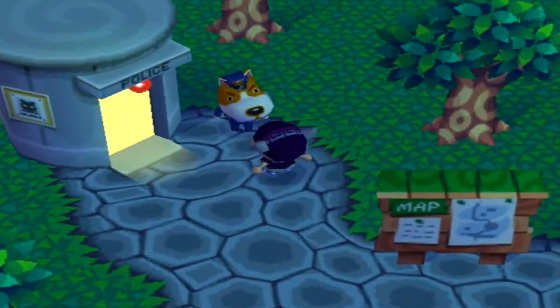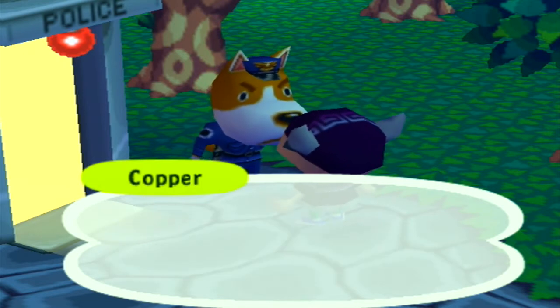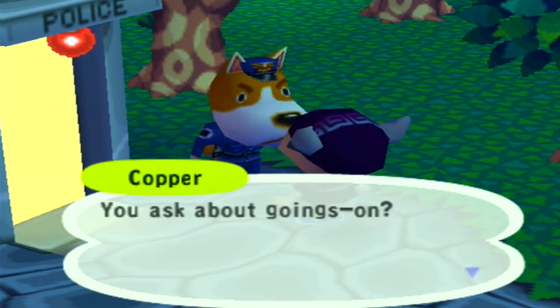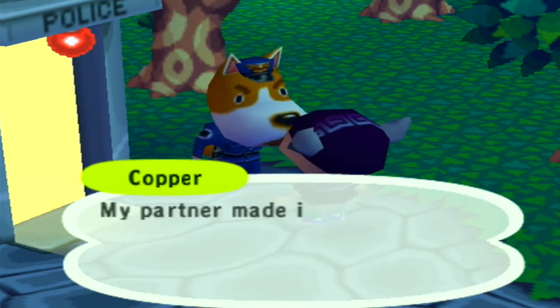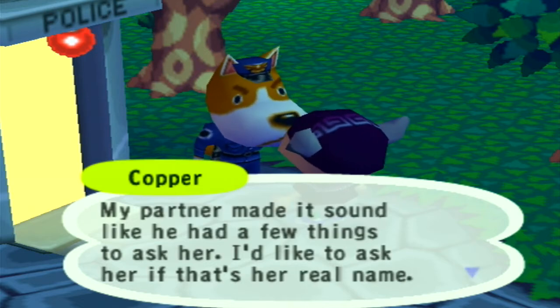So today is supposed to be the day that Katrina comes into town, so let's talk to Copper and see if he has anything to say about this. So tell me, how can Officer Copper be of assistance? You ask about goings-on? Well, today is the day Katrina the fortune teller is supposed to come to Boehner. My partner made it sound like he had a few things to ask her. I'd like to ask her if that's her real name.